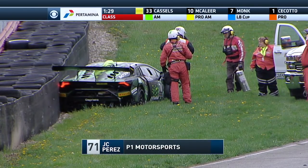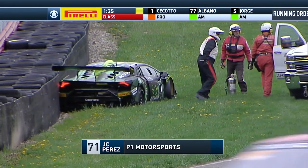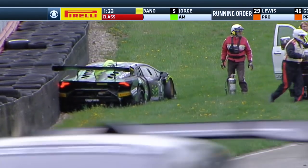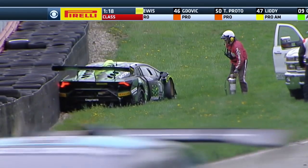And he got a nudge into the wall, and I'm afraid the day is over early for the 71, and the P1 Motorsports Bro-Worth car is in the wall on the exit of 9, and that's all she wrote.